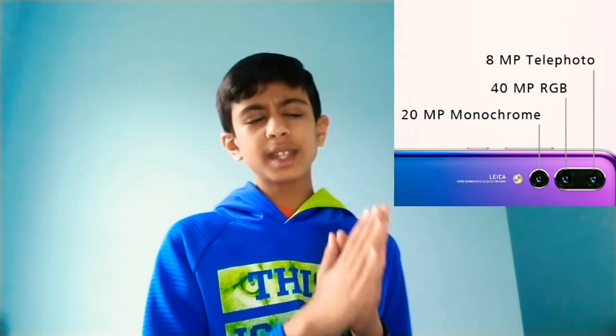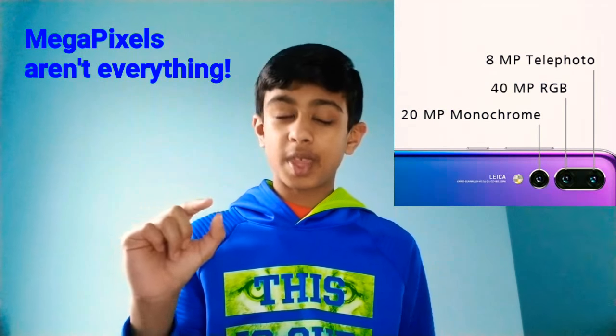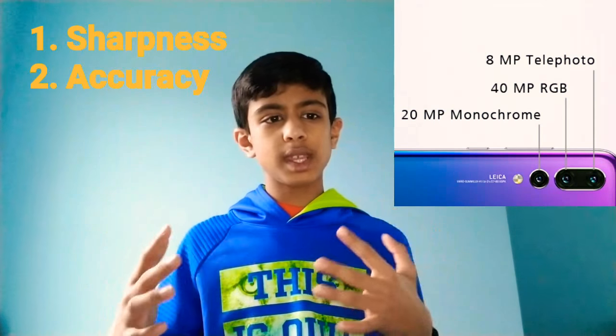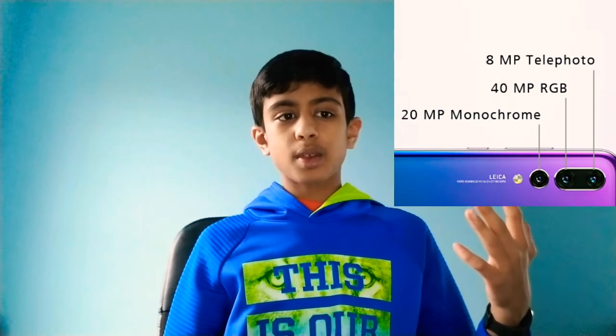There's the old saying, and I say it too, megapixels are not everything, but they are something. So if you have a 40 megapixel sensor, the sharpness and the accuracy is actually pretty improved over, let's say, a 12 megapixel sensor. So Huawei's going for the big numbers, and here's just a picture of how the 40 megapixel sensor will look. Looks pretty cool, actually, but you can't really go by looks. I'll show you a bunch of picture samples later in the video, so stay tuned to watch that.